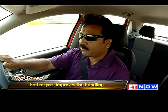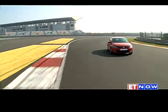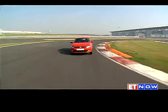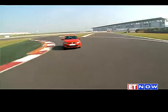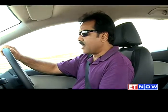With increased power, fatter tires, and a short wheelbase, this Polo is good fun to fling around the racetrack. The handling is very, very confident. And this is a diesel engine too. Who would have thought a few decades ago that we would be driving diesel cars on the racetrack? But then times and technology has changed.